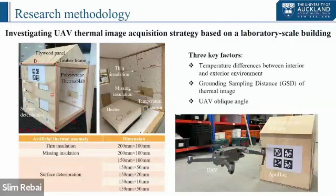This research aims to narrow the gap by investigating the UAV thermal image acquisition strategy, focusing on three key factors. The first is the temperature difference between the interior and exterior environment. The second is the ground sampling distance of the collected thermal image. And the last is the UAV optical angle.